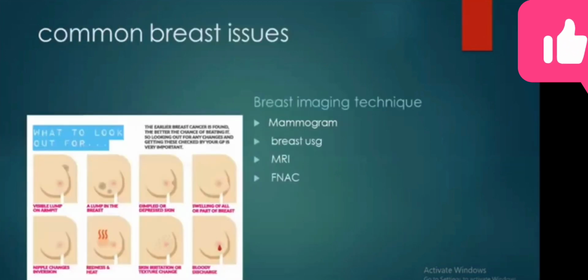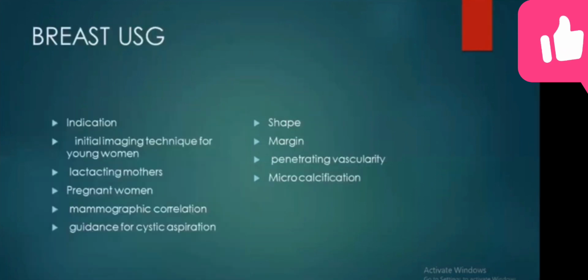Next are the breast tissues. Some of the common breast diseases you may get in your OPD: the patient may complain of a lump in the breast, or there may be pain, or discharge like bloodish or yellowish discharge from the nipple, or even some redness. So it is always advised to do a screening test, either a mammogram or a breast USG. Or even if a cyst is there, we can also do a fine needle aspiration.